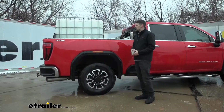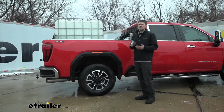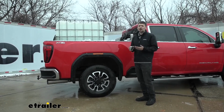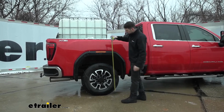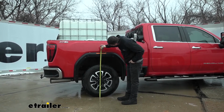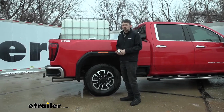So now that we have some weight in the bed of the truck, we can go ahead and retake our measurements. Now keep in mind, we do not have a whole lot of weight in the bed of the truck, so your particular measurements and results may vary. But we are just going to give you a general idea to see how much of the benefit the Firestone airbags provide. So the distance from the ground to the top center of the wheel well is going to be around 39 inches. Therefore, it looks like our rear end sagged about 2 inches overall.